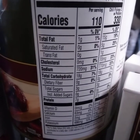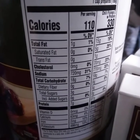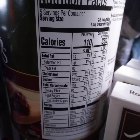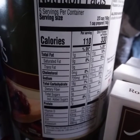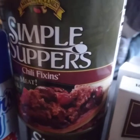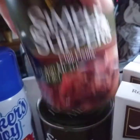It says it's got 18 grams of carbohydrate. If you're on a 20-gram carbohydrate diet, like I am, I'm trying to stay between 20 and 30 grams of carbohydrates a day. That's not too terribly bad. That's 18 grams for the whole can. So if I was going to make that, I would just eat 1 serving of that. And because it's chili, I would just put in some sour cream, a little bit of cheddar cheese on top with my choice of ground meat.